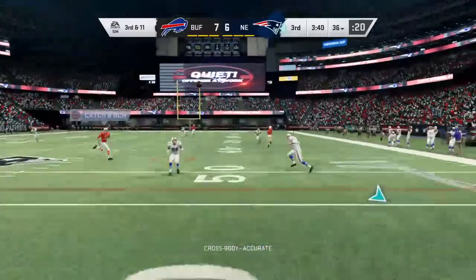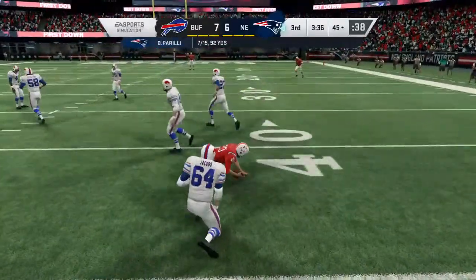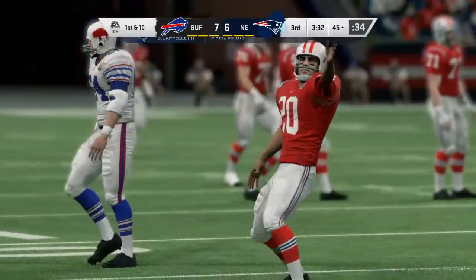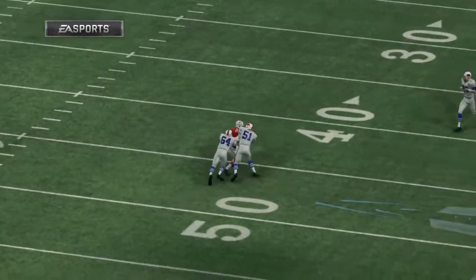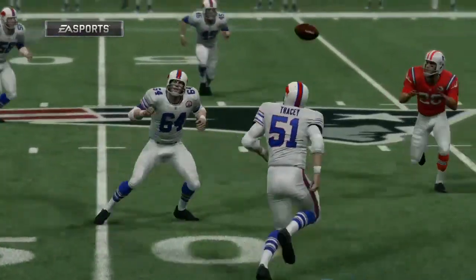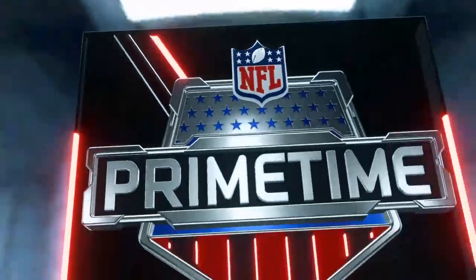Escaping the pressure right. Going right side here, and that's complete. And he's taken down right at the 45-yard line. They call his number again. It's his 6th catch and a first down. Sometimes it's designed, and sometimes you just have to know when to leave the pocket and move and make something happen. And on that play, he was able to get on the run and was still accurate throwing the football.